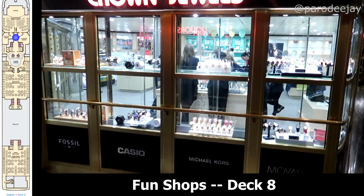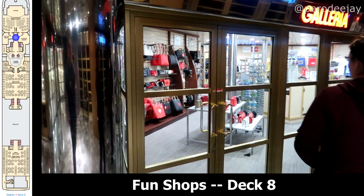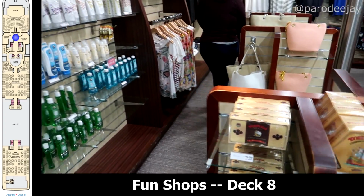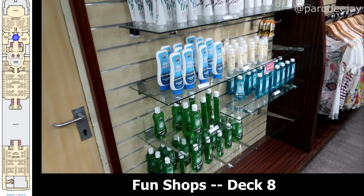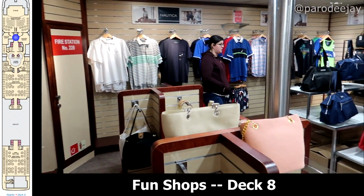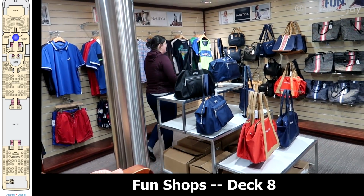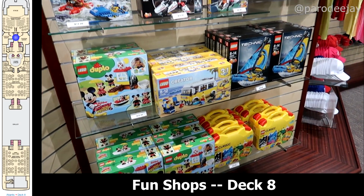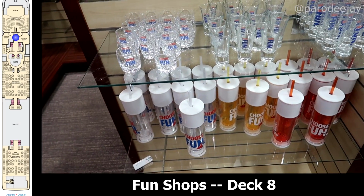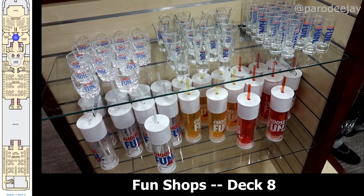Forward on deck 8, we find the fun shops. We have the shiny shop entitled Crown Jewels, and then the other shop, which is Galleria. And they have rum cakes, all sorts of sundries in case you've forgotten anything, shirts, hats, bags, souvenirs, anything your heart desires. They even have Lego kits if you're into that sort of thing, which I am. Souvenir cups.